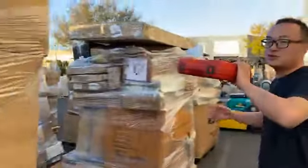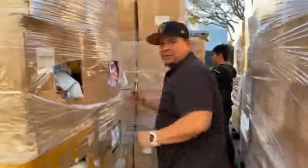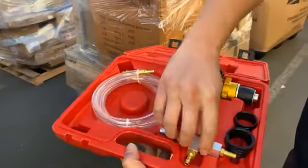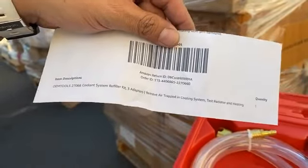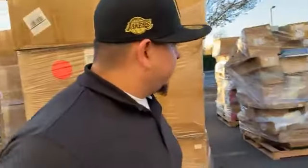Right? Yeah, they're tools. Vamos a ver aquí. Joe Brooklyn found the tools. What? It's an empty box? No, this is like a pressure coolant system refiller kit. Miren, ese es un kit para volver a rellenar lo que es el aire acondicionado. So it's like for air conditioning, so they can refill your air conditioner.